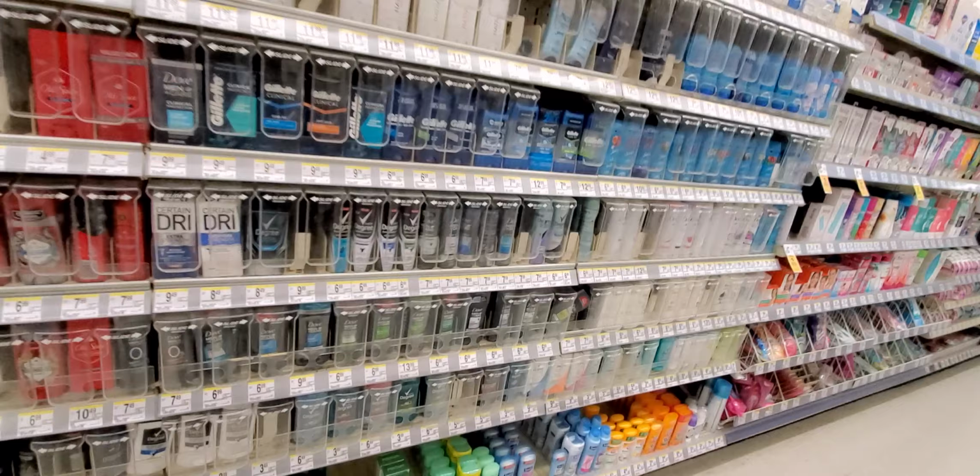We are going in to do our Walgreens haul for the week of 2/21 to 2/27. Now, I have a $11 budget, $16 in register reward and coupons. So let's go in here and let's make some things happen.